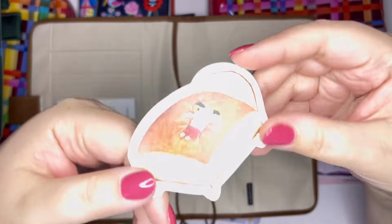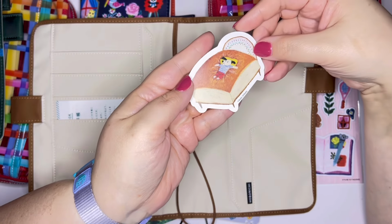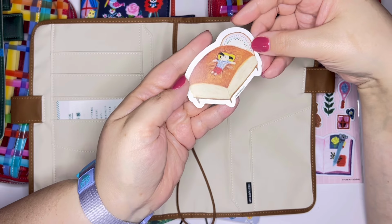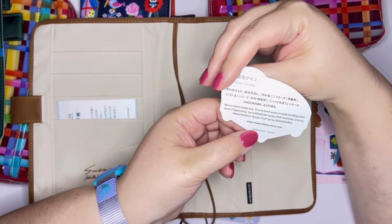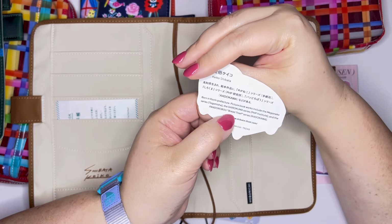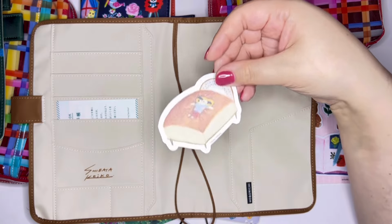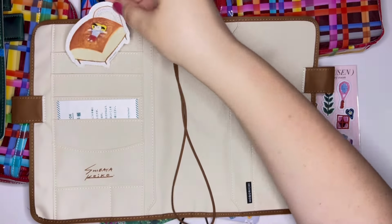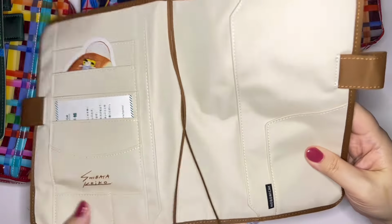Look at this cute card. I've seen a couple other people unbox this too, and I love this little dog on the bread bed. Just so cute. Oh, she does a series called Bread Thief. So, yes, this Keiko Shibata, I think, is another artist that I really like.